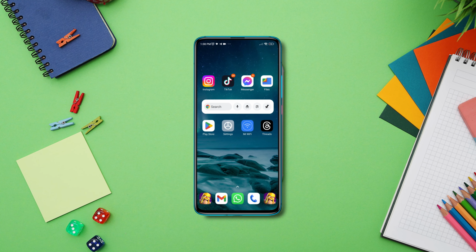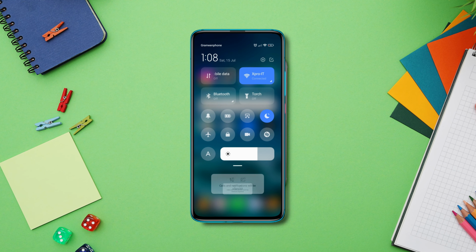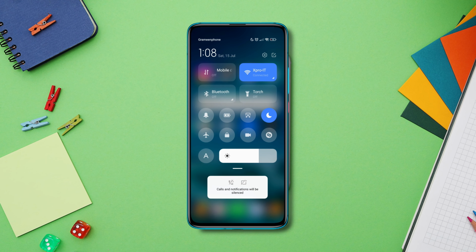Do Not Disturb not working on Xiaomi phone? Hi there, this is Arthur, and here is how you can solve Do Not Disturb won't work on Xiaomi phones.